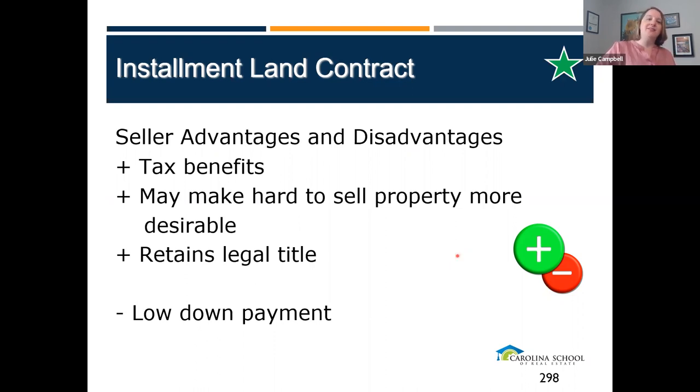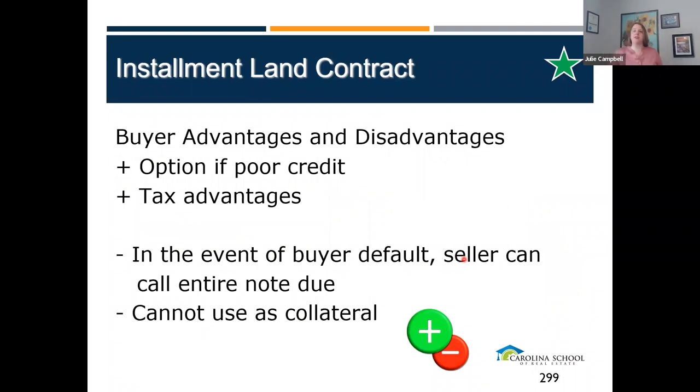some pluses and minuses for the buyer, buyer advantages and disadvantages. This could be a good option for the buyer if they have poor credit. Maybe for whatever reason, maybe they had a slew of medical bills in their history and it messed up their credit a little bit. Now they can't get a home loan. So this might be a good option for the buyer if they have poor credit. While the buyer doesn't own the property, while the buyer doesn't have the deed, they still are the ones that get to pay the taxes. So they too may be able to have tax advantages. Again, have them call their accountant.